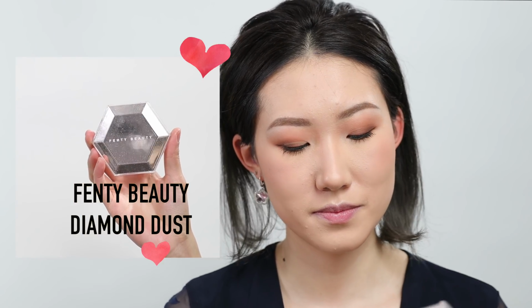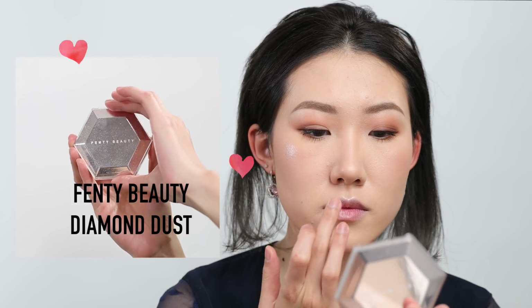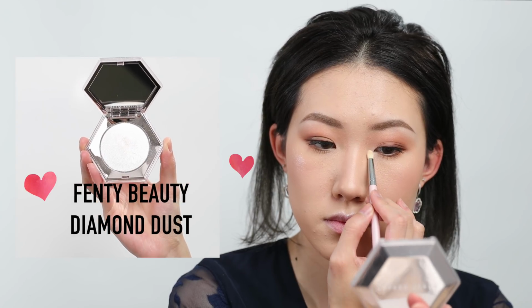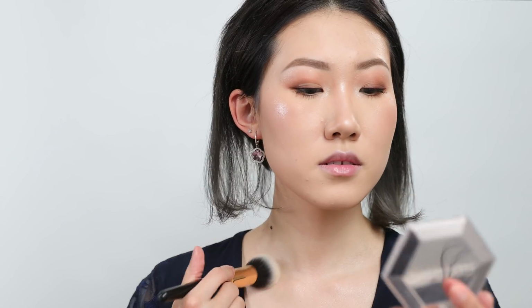Next up, I'm gonna highlight my face. I'm using my new favorite highlighter from Fenty. It is the Diamond Bomb How Many Carats? This product is beautiful. I've never seen a highlighter like this. It's not like your regular highlighter that feels more like an eyeshadow texture. This one is actually a super fine and blinding glitter. It just reflects the light really beautifully, and I found that using my finger to apply the product is the best because it gives a denser application.